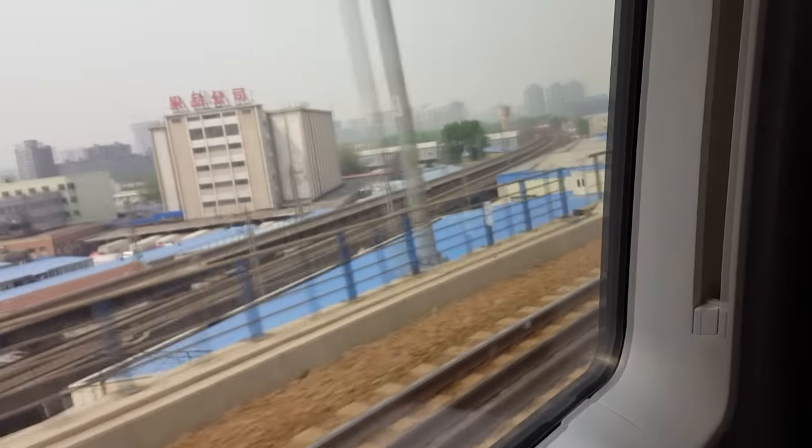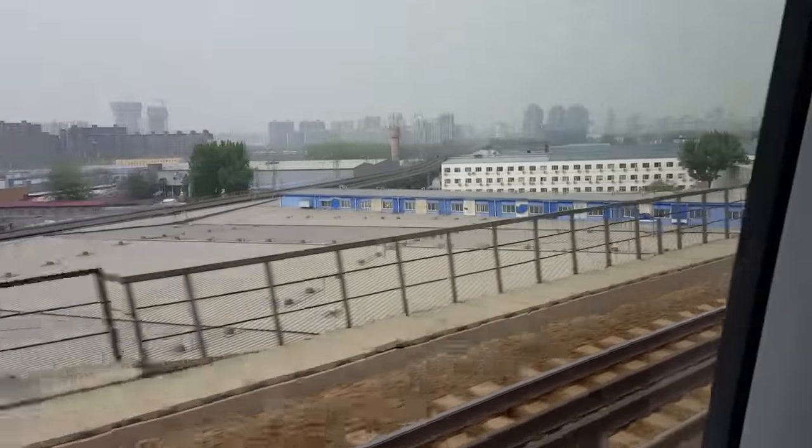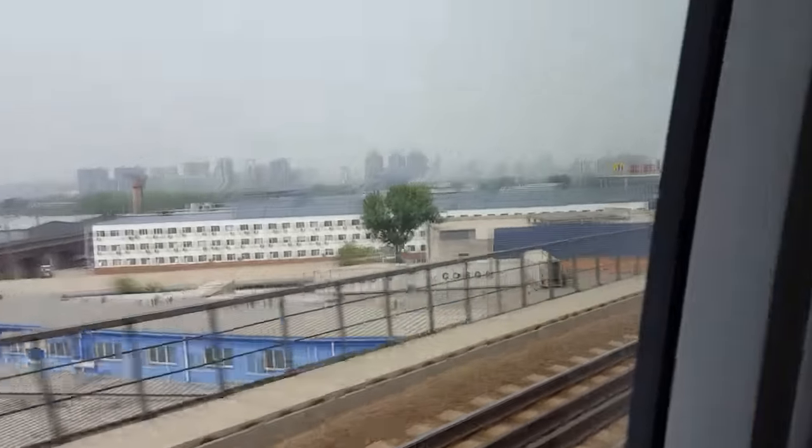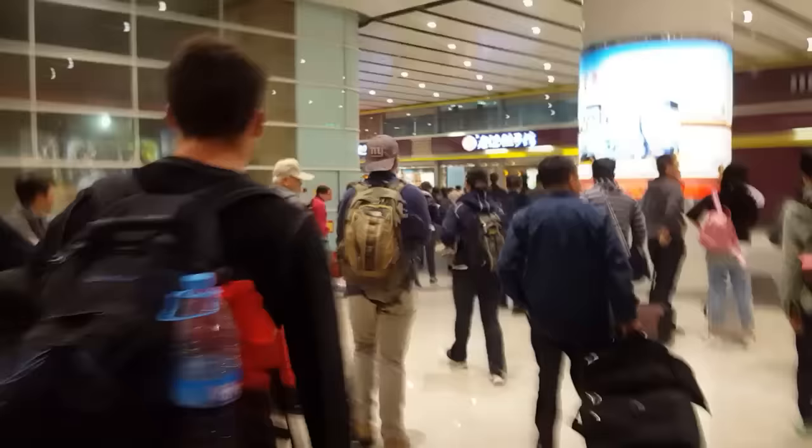Well, guys, it is like 1:50, and we're here at the Beijing Nan Station, Beijing South Station. And I'll see you shortly after once we go outside. Okay, we're getting out of the Beijing train station, and the first thing in our itinerary is to go to the Summer Palace. So yeah, I'll see you guys there.